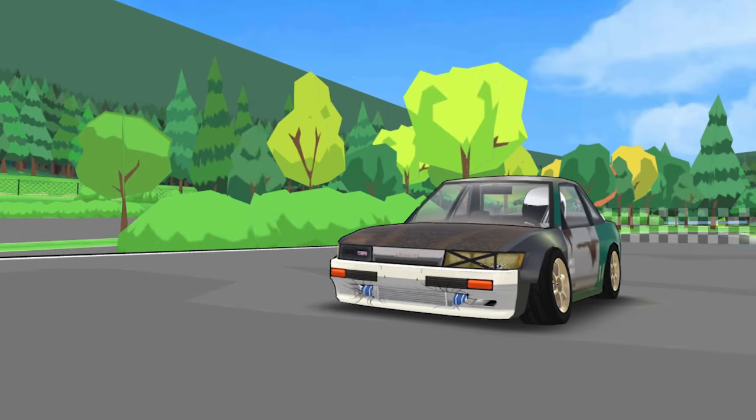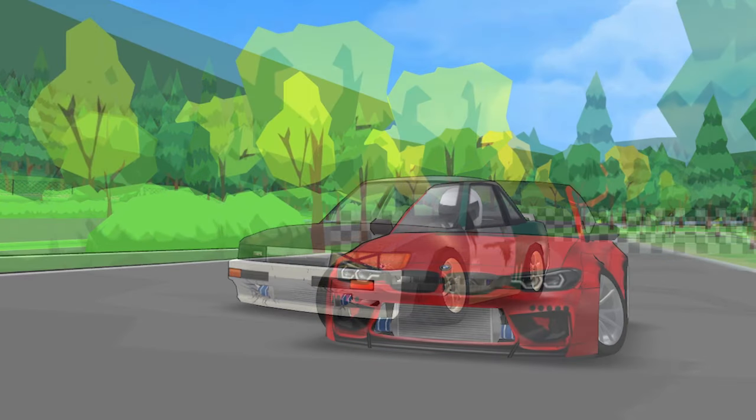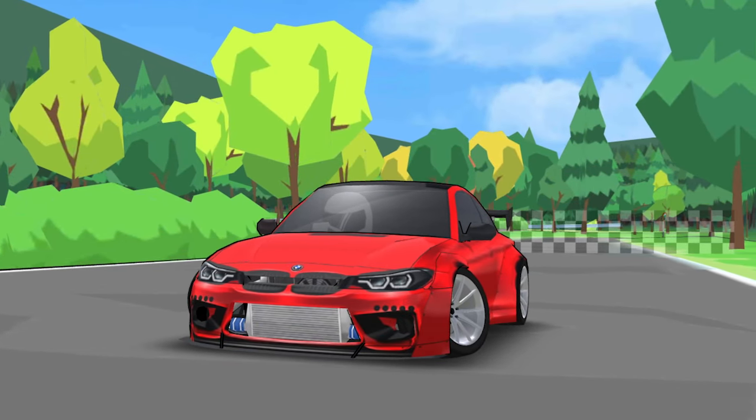Of the three cars, you can judge what differences there are from each car. And maybe that's enough for our video today.